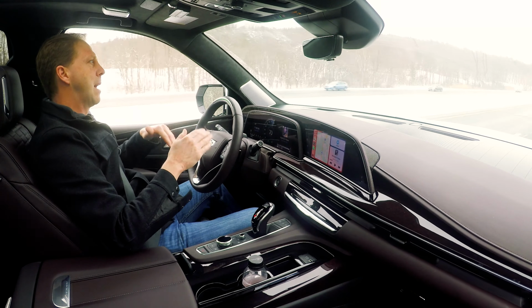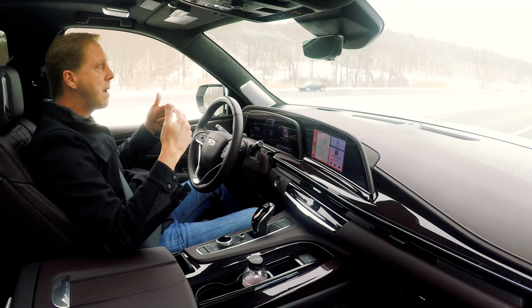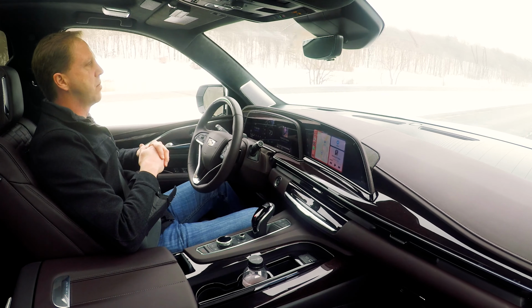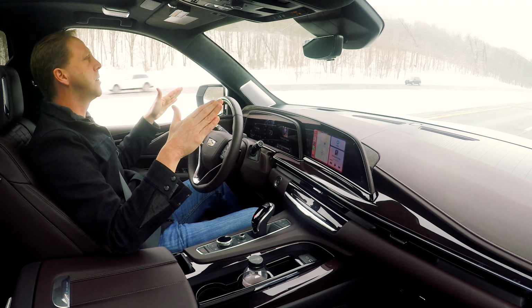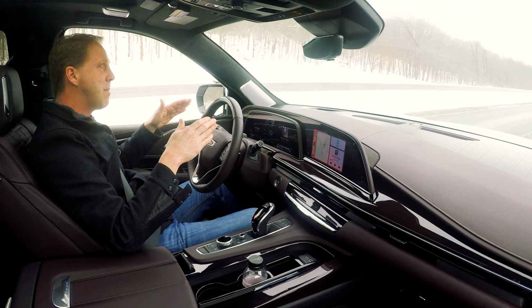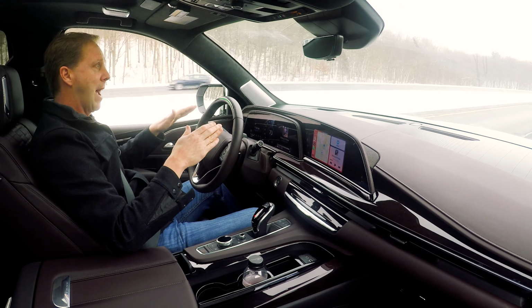Like I said, I first experienced Super Cruise on the 2018 CT6, and I immediately fell in love with it. I mean, all of a sudden, I was on the highway actually getting to enjoy my surroundings and being able to focus more on conversation with my passengers. The tailgater, the aggressive driver, the other jerks on the road, no concern of mine.